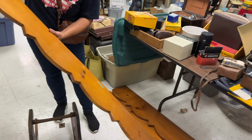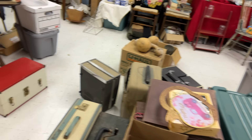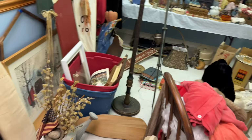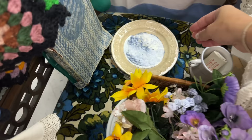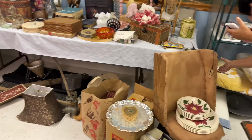I think I like this. This is cute. Looks like a cute little box. I have so many books. I don't have room for all my books. I need to get over there. I haven't been over there yet. We didn't get over there. Oh, that's pretty. I always like the yellow.